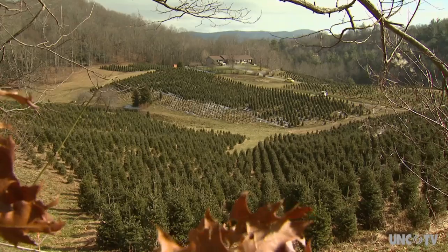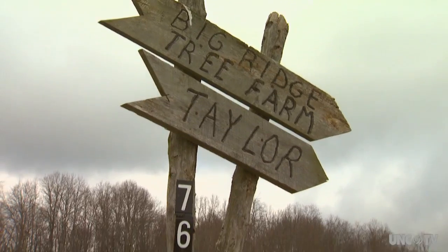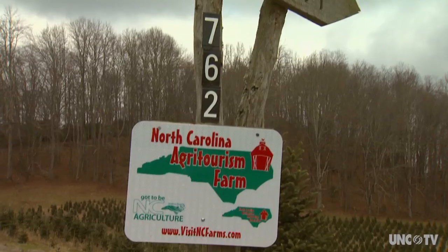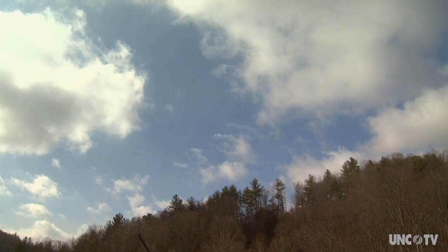I'm Thad Taylor, and I own the Big Ridge Tree Farm, and I share the work with my son Eddie and my grandson Matt. Since 1985, Thad Taylor and his family have been growing and selling Fraser fir Christmas trees on their farm in Watauga County, halfway between Boone and Banner Elk. You gotta love farming, it's gotta be in your blood, but there's a lot of pride to growing a beautiful tree. It's got a good color, a good shape.